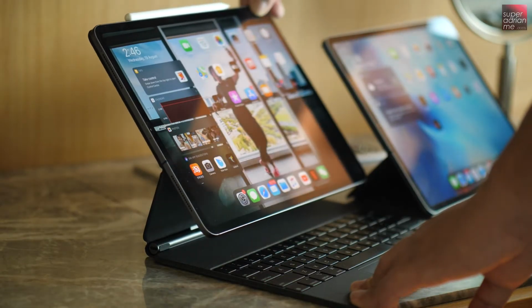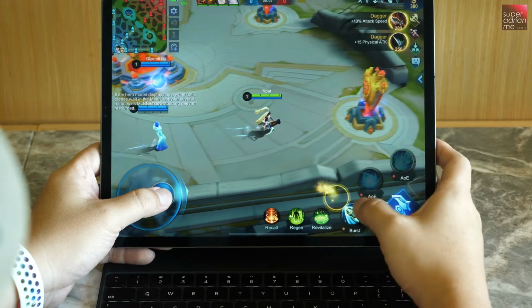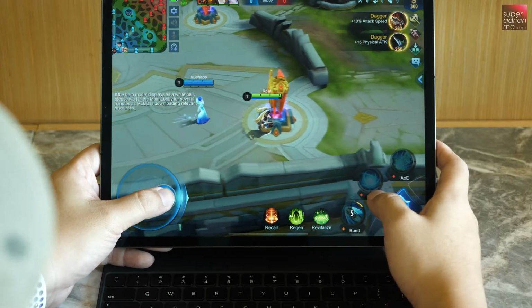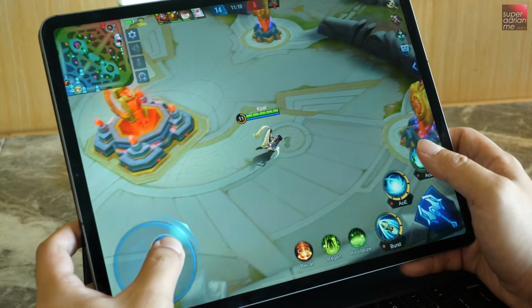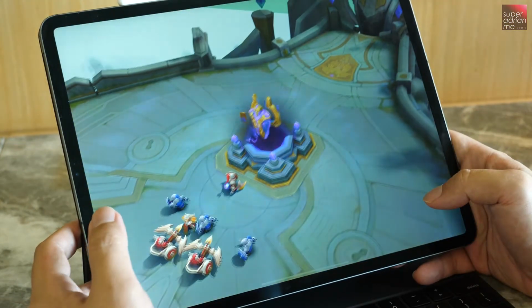The levitating screen not just looks good, it also makes gaming easier. Now you can slip your hands under the gap for better control of the game without the use of extra strength to hold up the iPad Pro. So now you see better with the bigger screen and your hands will not get tired after long hours of gameplay.